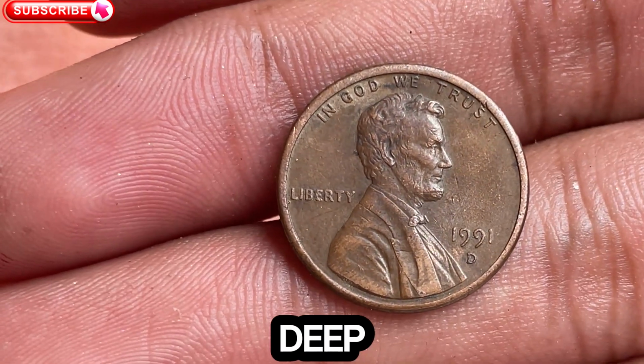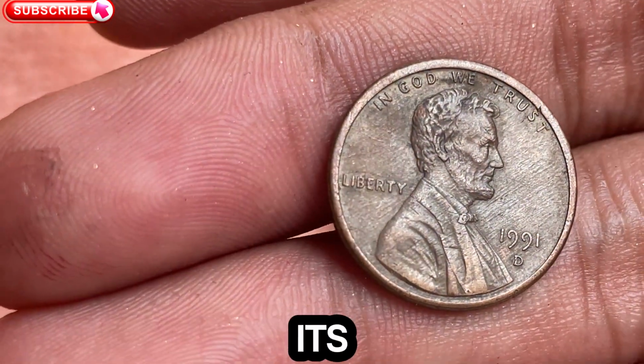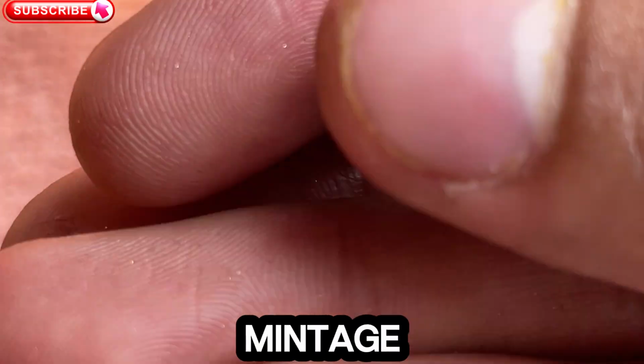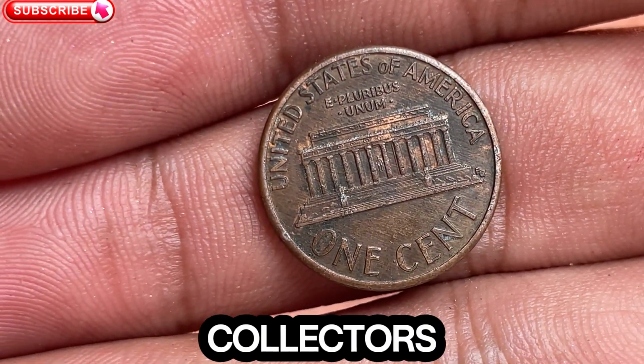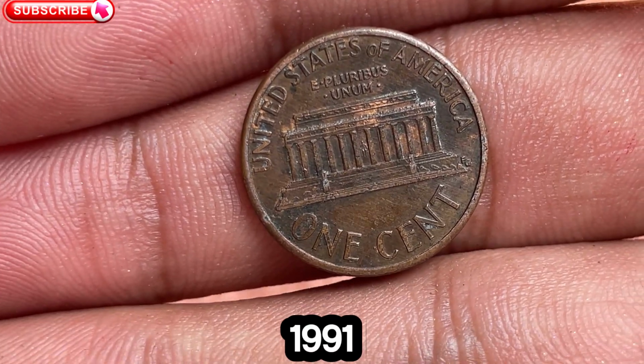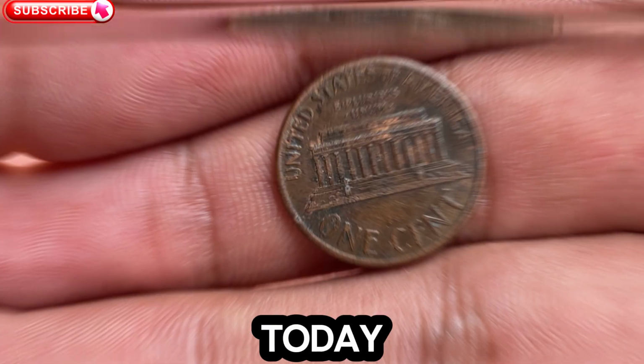That wraps up our deep dive into the 1991 D Liberty 1 cent coin. From its fascinating history to its massive mintage and hidden rarities, this little copper coin packs a lot of value for collectors and enthusiasts. Have you found a 1991 D penny with an error or in perfect condition? Let us know.